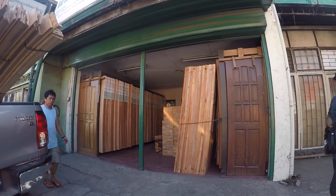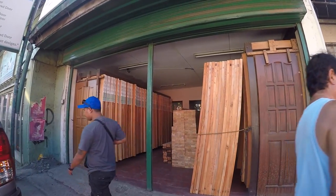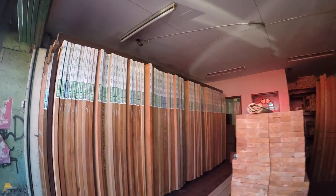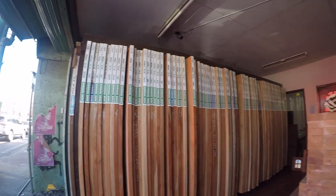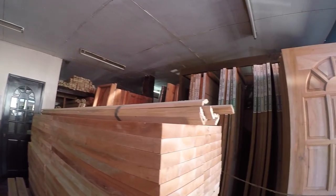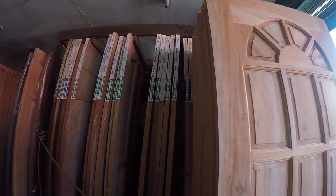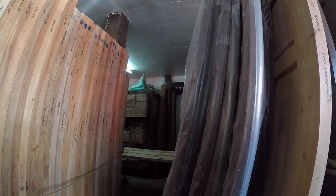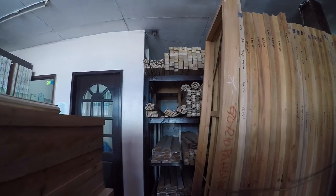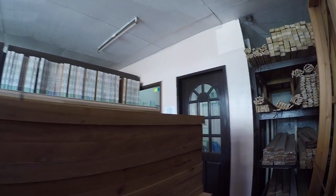So I arrive here now. I paid the taxi 140 pesos. Then I could let you have a look at the stocks that they have here. These are for the wooden stairs. They have their own factory in Talisay, but you can order their different designs over here in Mandaue City because it's easier to find than in Talisay. They also have the baseboard and the cornice for sale.